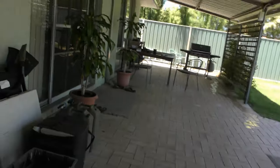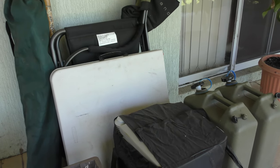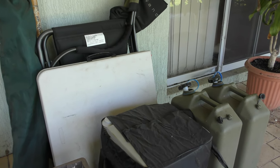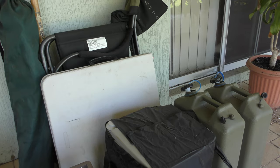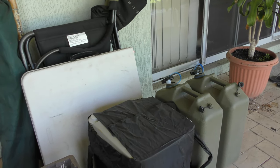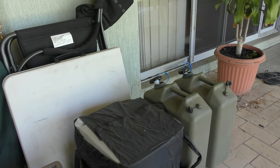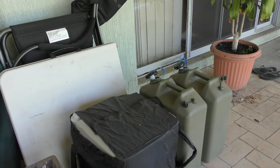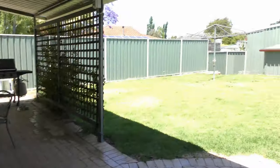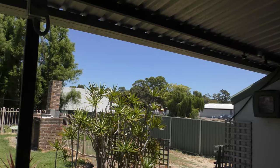That's our little portable toilet. It usually sits down in the shed, but we brought it up here, got it ready to go. Filled up its water, put 2 litres of water in the bottom, and one of those chemical satchels in it. So yeah, all right, that's what I'm up to. We're going to have a nice trip.